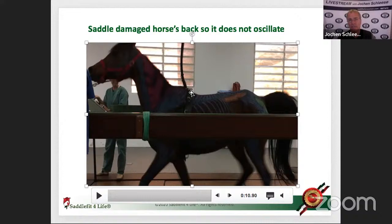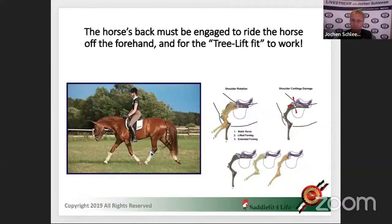But I can give a little tip on fitting an English saddle versus a Western saddle. For both horses, you've got to get the back up. The haunches can come underneath, then they can stretch, and the shoulder can slide through without digging and crippling the cartilage. So that's the front part of the saddle when we fit a Western saddle versus an English saddle.